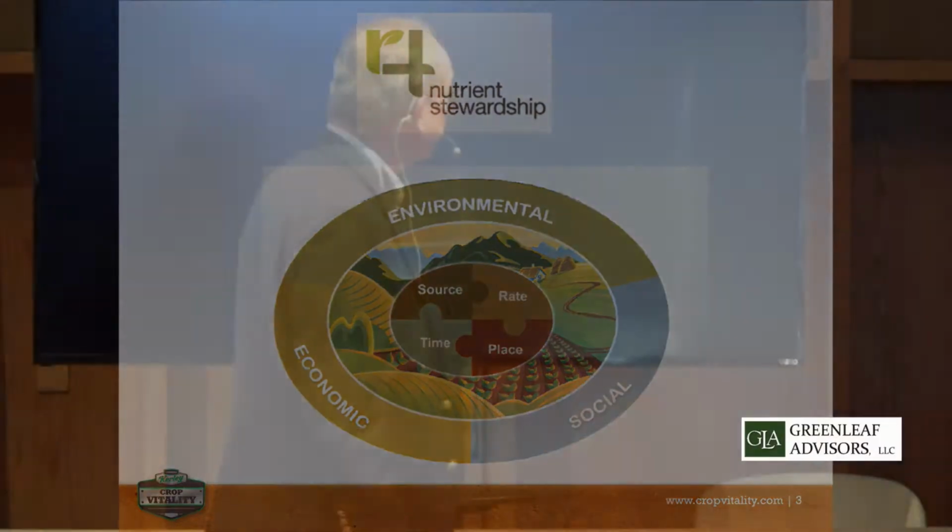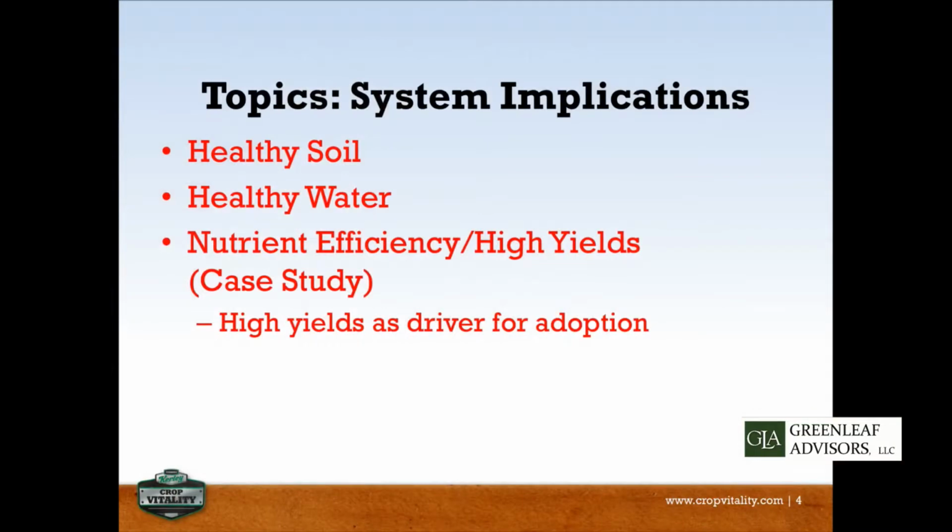So we're going to hit on these main topics: the system implications for healthy soil, healthy water, and nutrient efficiency, and high yields, and in that last section, I'll present a case study. We do believe that the high yields can serve as a driver for adoption of a system like this. So healthy soil implications is pretty easy to cover quickly.